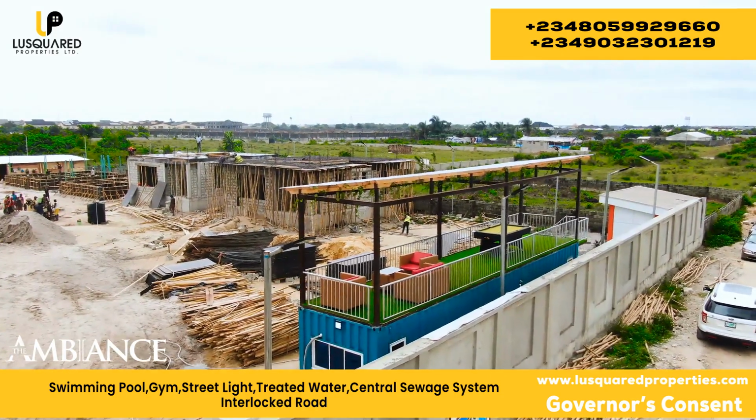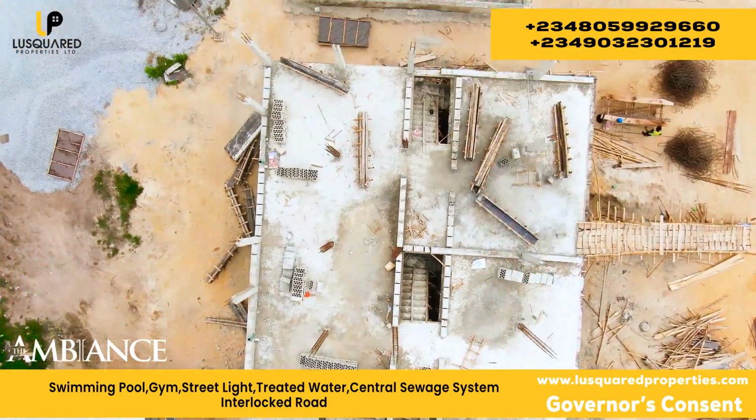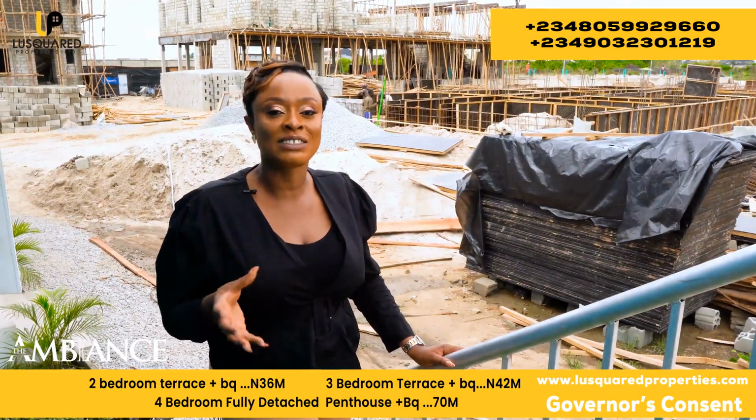So what else do you have here? We have the clean water, really portable clean water, and then we have the street lights. We have a good drainage system where you would never find water logging around the premises.